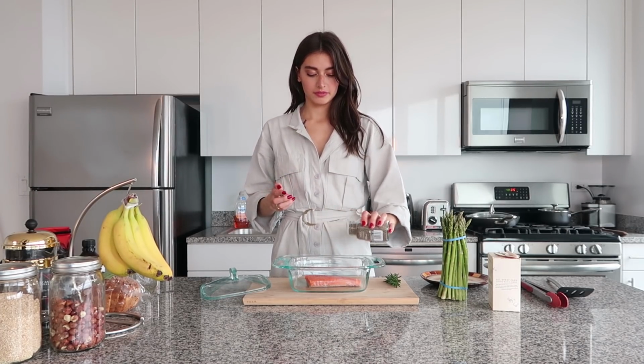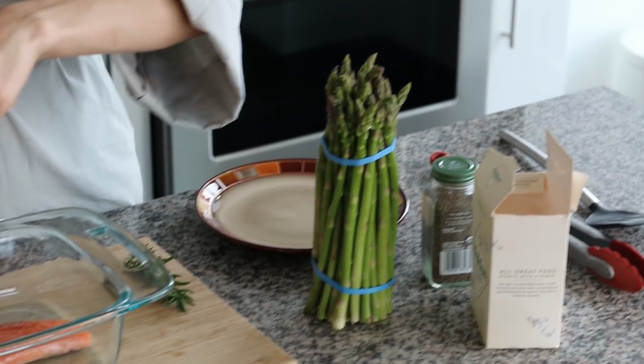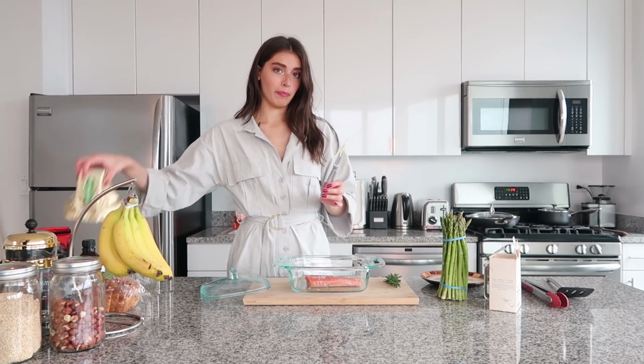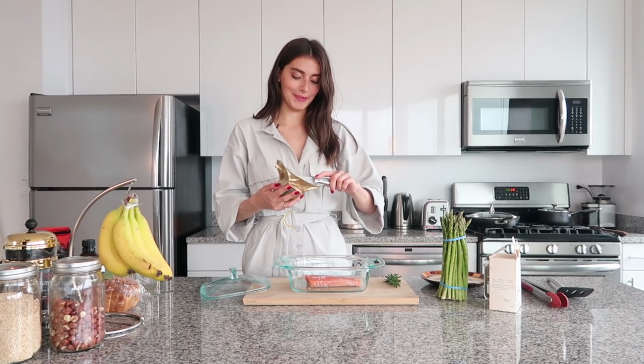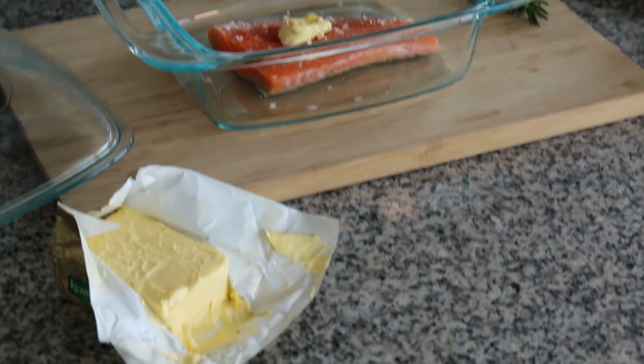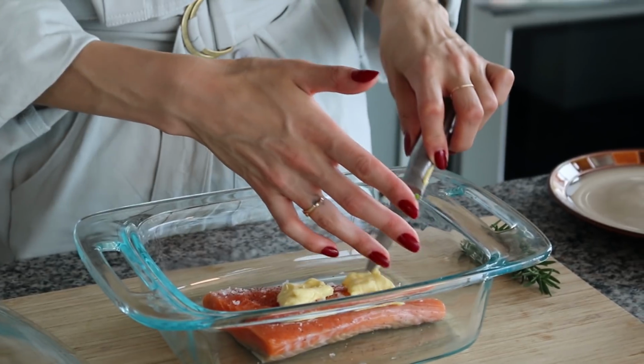I'm going to throw on some black pepper, some sea salt. Then I'm going to add some pats of butter on top of that. This is the part where it starts to get a little bit bad and a little naughty.